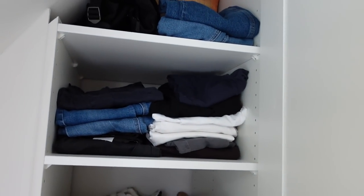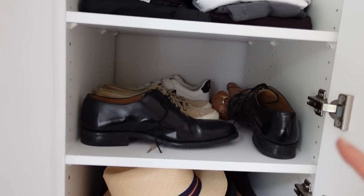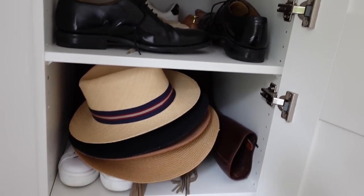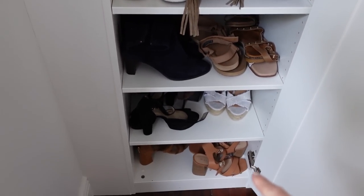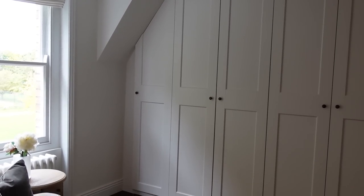And then this one is very random. My trousers, Ollie's shoes, mixed hats, and then mostly my shoes down the bottom. From back here, you can see a bit better how we built that into the slope there.